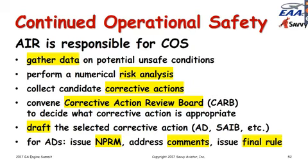The CARB will look at the data, at the numerical risk analyses, at the candidate corrective actions, and make a decision as to whether a corrective action is warranted, and if so, what kind of corrective action it could be. It could be an airworthiness directive. If it's particularly severe, it could be a special airworthiness information bulletin. It could be one of the various informational kinds of things that the FAA does, or they could decide not to take any action at all.